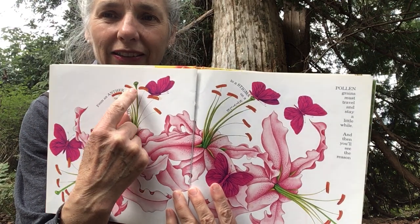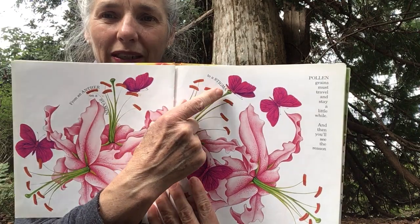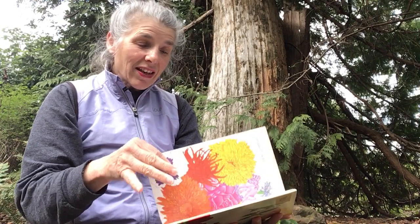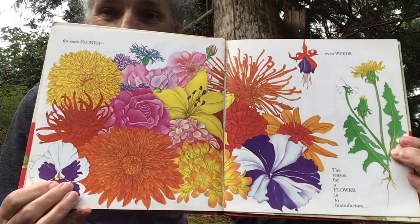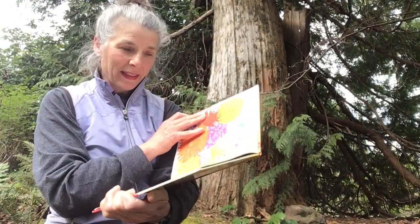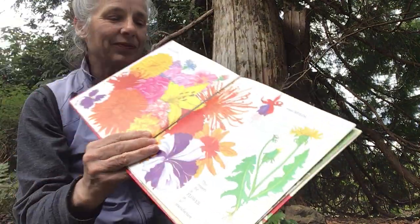The pollen's on the antlers. It gets caught up here on these butterflies. Away it goes over here. Let's see what it says. And then you'll see the reason for each flower. Look at all those fantastic flowers. Beautiful. Even weeds. There you go. We've got a nice dandelion picture there.